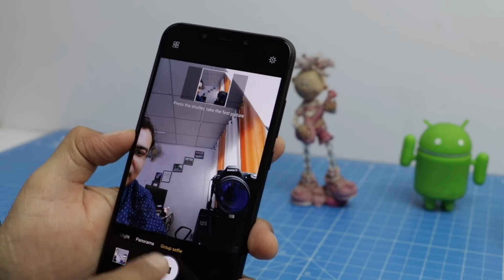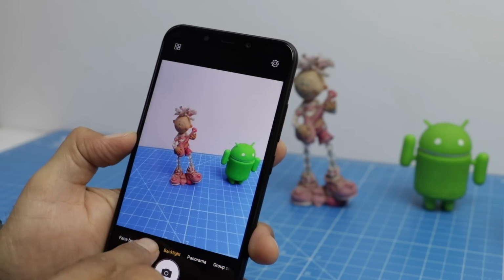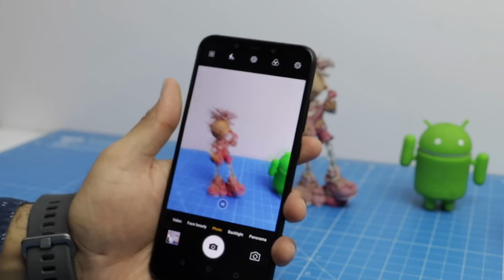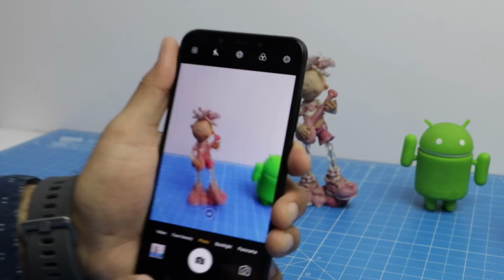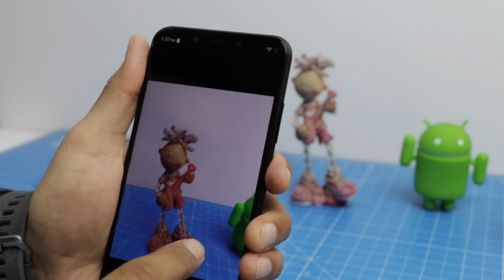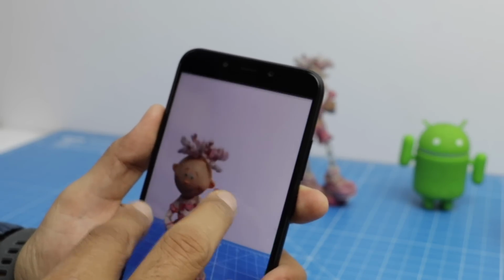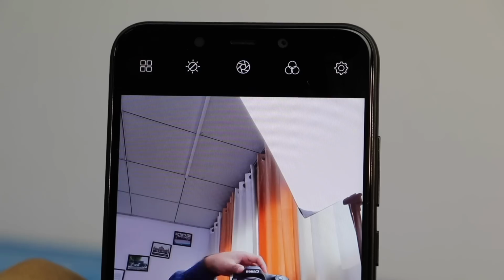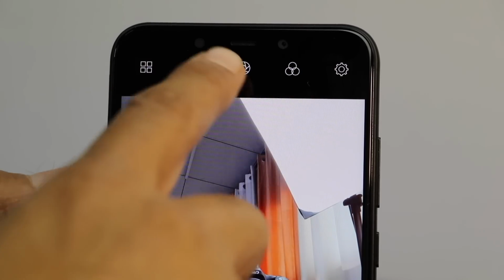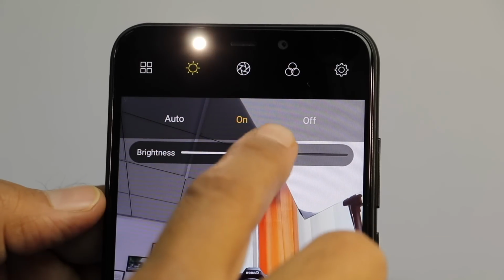So the camera application using AI here works well. It enhances the pictures after you click them. So the AI actually tries to recognize the object in the image, and based on the object in the image, it enhances the features of the image, it enhances the color quality, etc. That's how AI usually works with cameras. And there's also a front-facing flash provided here.